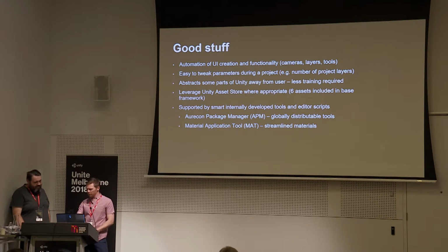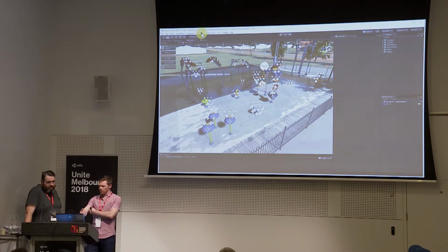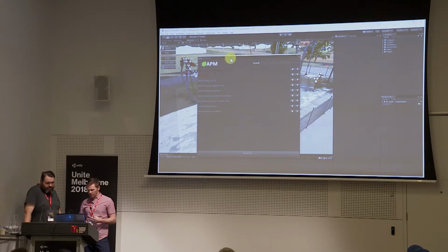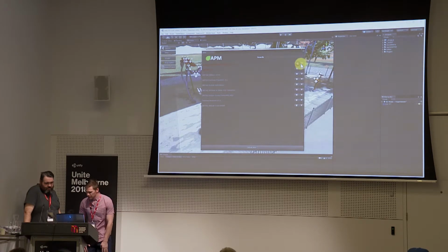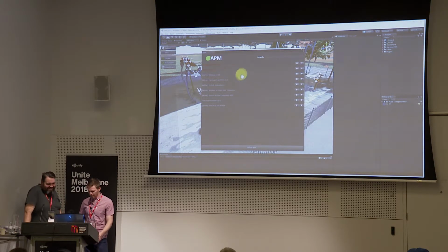And then we also built things like smart streamlined material applications, and I'll show you an example of that. This is opening the APM, the Oricon package manager, and you can see a list of all the packages that are available. You can update them, and you can click on them and get all sorts of information. I swear we built this years before Unity had their package manager.